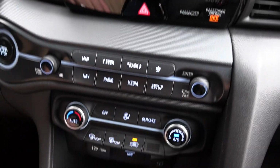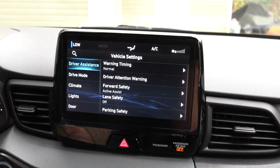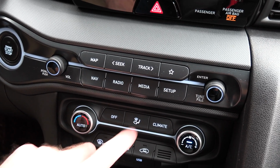Now down below is the climate controls. What you'll find is a single zone system. Temperature select here on the left does relate up to the upper portion of the screen, give you a nice digital readout. Over here on the right is fan speed, which I prefer. All your mode selects there in the middle.